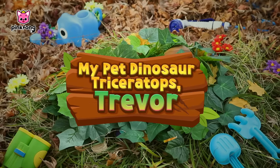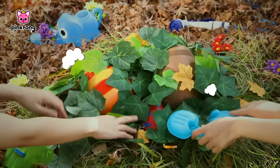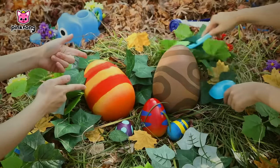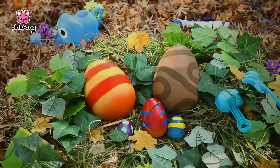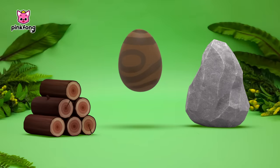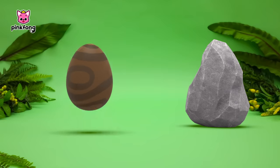Triceratops Trevor! Hi, friends! Guess what we found in our backyard today? Dinosaur eggs! I wonder what kind of dinosaur is hiding in the egg. Wow! It's a huge brown egg! This dinosaur must be really strong.